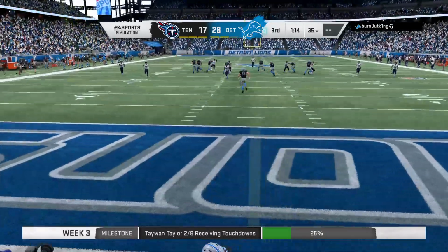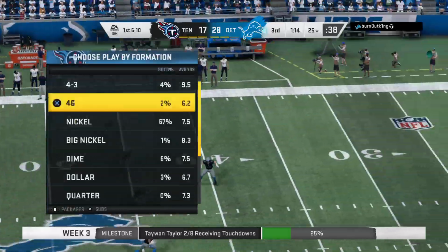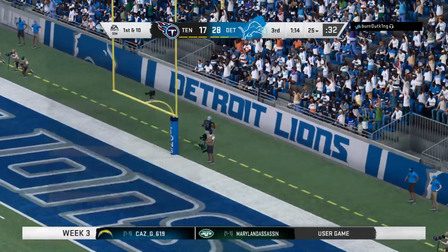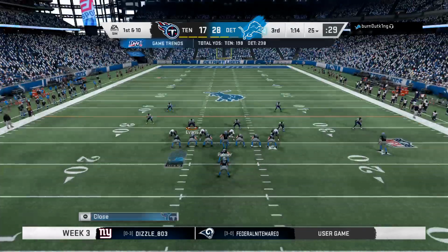That'll be taken in the end zone. The Lions take over at their own 25-yard line. The Detroit offense ready to begin their drive.